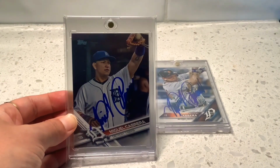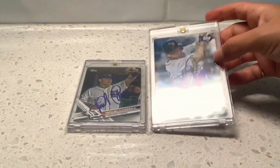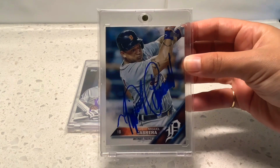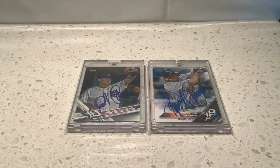Got the perfect fit sleeves on them there. This is Miggy's 2017 Topps short print, and then adjacent to it is just the 2016 base there. So the last two cards that I had out at PSA were two of Miggy's rookie cards. So naturally, I was the most anxious about what those cards would come back as. Again, I got them signed in spring training, myself, in person, so I have no doubt as to their authenticity, but you never know what PSA could do.